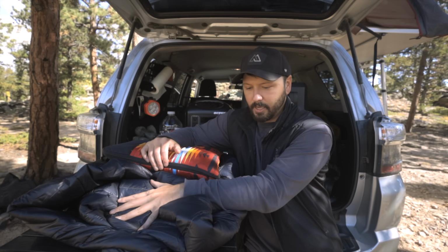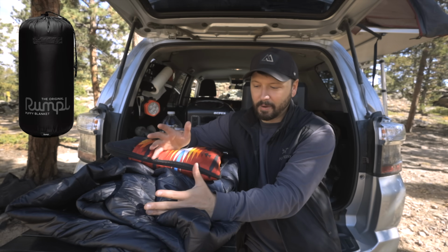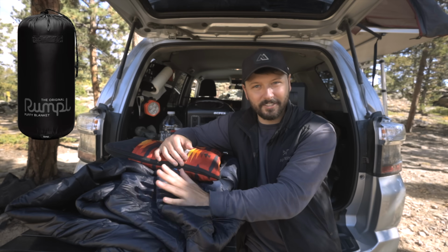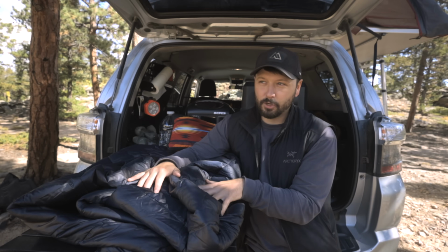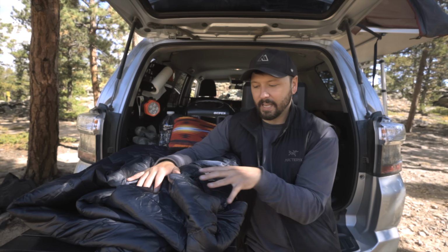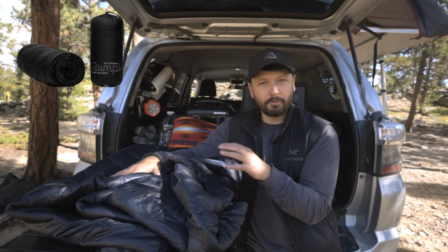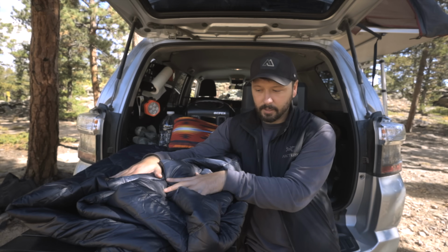So the second one is going to be an extra blanket. Now I have my Rumple here, which does pack down really nicely, but this just always stays inside my iCamper, so I've kind of lost the actual bag that came with it. This is really great because it is synthetic. If it's really cold out, I would recommend getting down, but down isn't as great with snow or water getting in it. So I'd recommend going with a synthetic or possibly even a wool blanket.